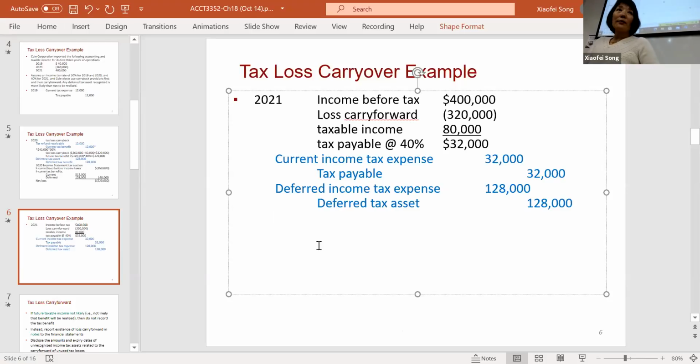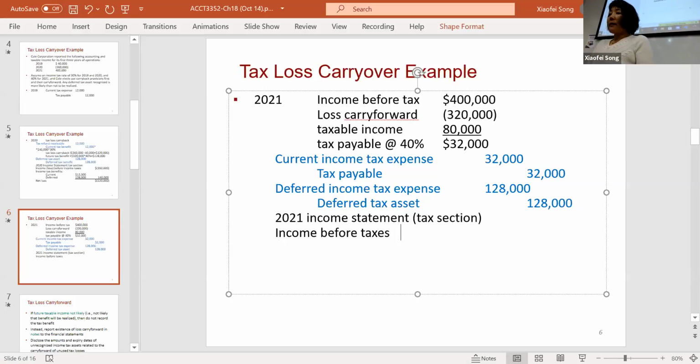Okay, so now let's look at what the income statement will be like. The 2021 income statement tax section. We start with income before taxes, and this year is income, so it's 400,000. And again, we have two parts of income tax. The current part that needs to be paid is 32,000.